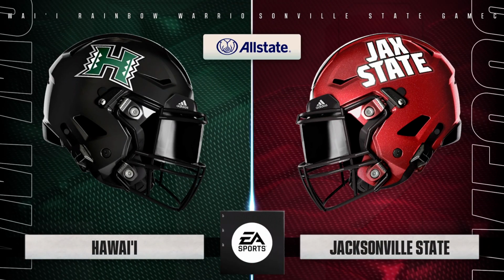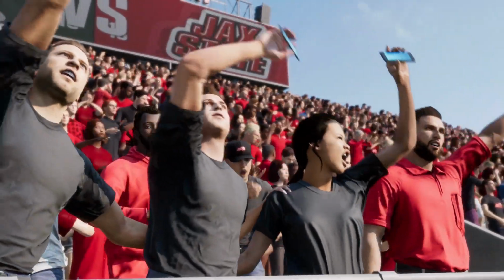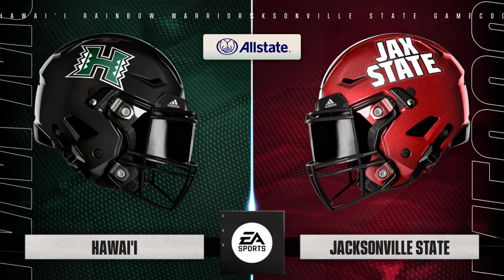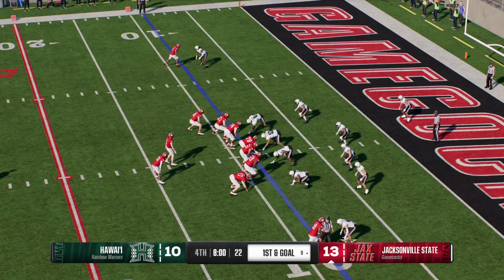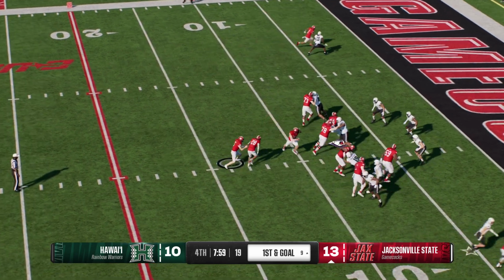Guys, Jacksonville State has the lead here as we've reached the end of the quarter. They've built a cushion. They've got a nice lead. Now the task is to finish the deal as you take a look at the third quarter stats. And this offense not only has a chance to extend the lead, but they can also drain that clock.